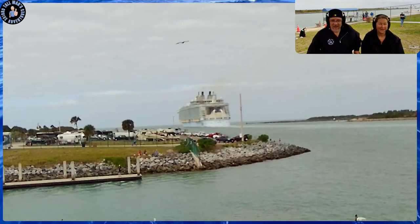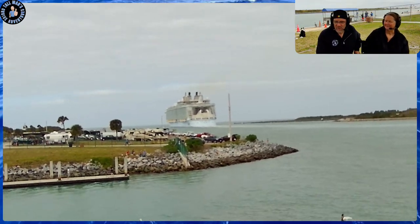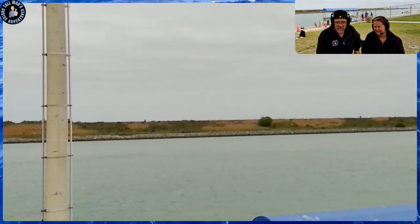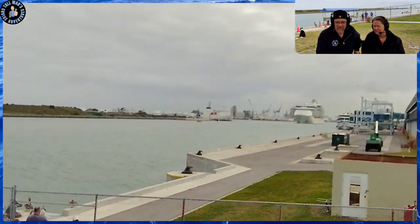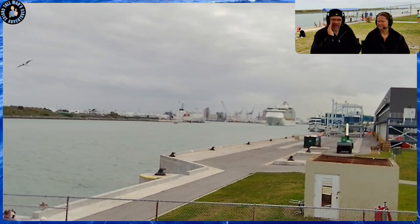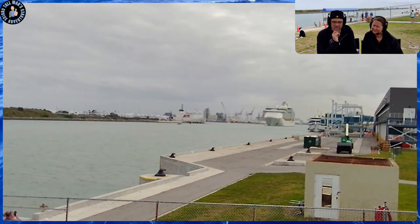Oh, guys. We have another ship coming. Oh, who's coming now? I don't know. Let's whip this sucker around. I'm thinking it's probably Mariner, since they were scheduled to go at the same time. Yeah, well, it's definitely not Carnival. No, it's not. So, yeah, Mariner. Yep.